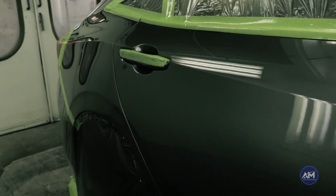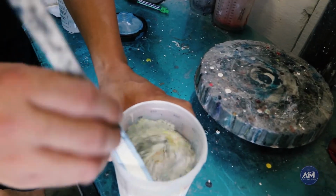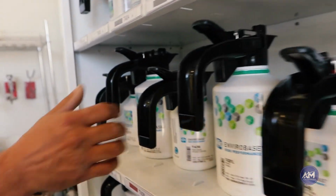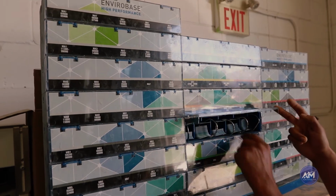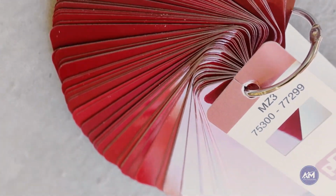One thing to note is the quality of the paint system being used plays a huge part in the color matching. At Auto Magicians, we use only high quality products, and our PPG EnviroBase system is the leading premium waterborne system in North America, offering outstanding color matching for today's OEM finishes.